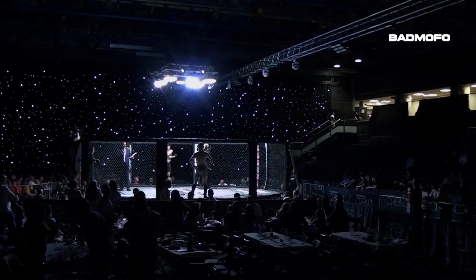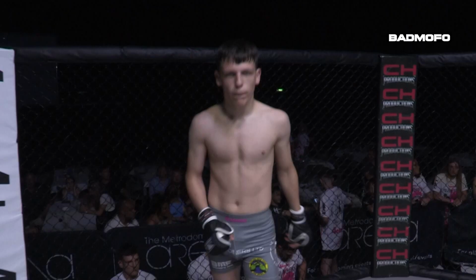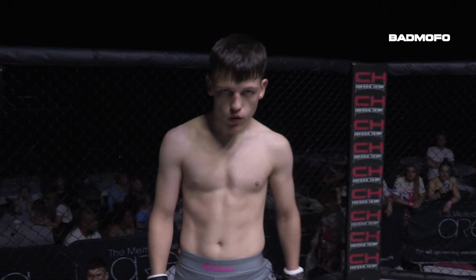And his opponent, fighting out of the red corner, weighing in at 71. He's 15, stands at 6 tall. He fights out of Powerhouse, Bikewood and Hills from Wakefield, Callum.